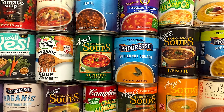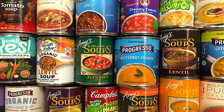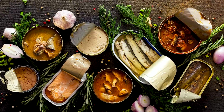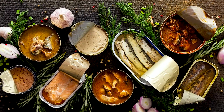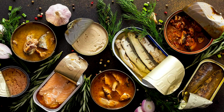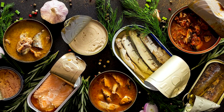Another tip is to look for varieties that include beans. Canned soups and chili offer a variety of nutrients, including vitamins, minerals, and depending on the type, even antioxidants. They're a quick and easy way to get a balanced meal, providing you with the energy and nutrients needed to stay active and healthy, even in challenging circumstances.